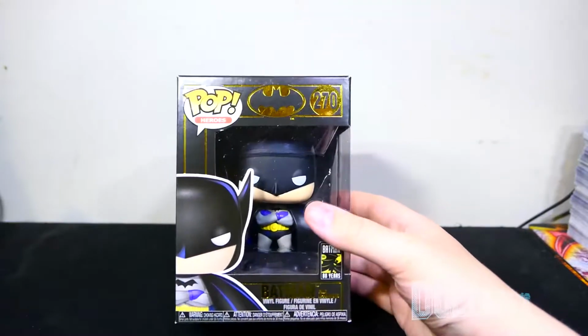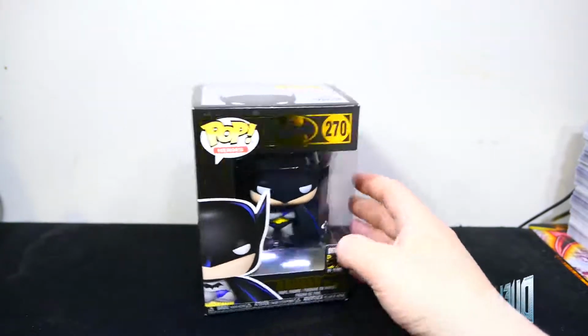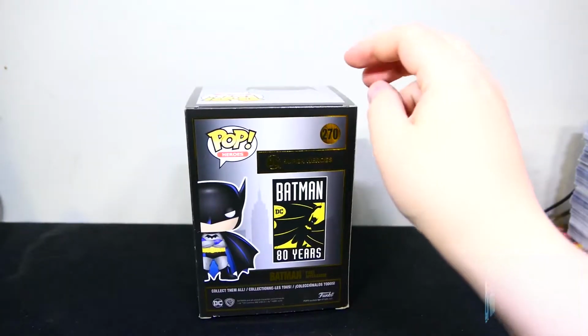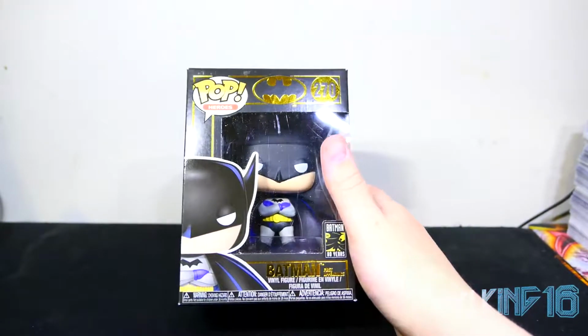Okay, we're almost done, surprisingly. So, there it is. The next one is Batman First Appearance. Now, of course, you can just get this one over at your local comic book store, FYE, or Comics and Stuff, or wherever. Actually, it was only $1 more expensive, which wasn't horrible. But, yeah. It's pretty good, I think.